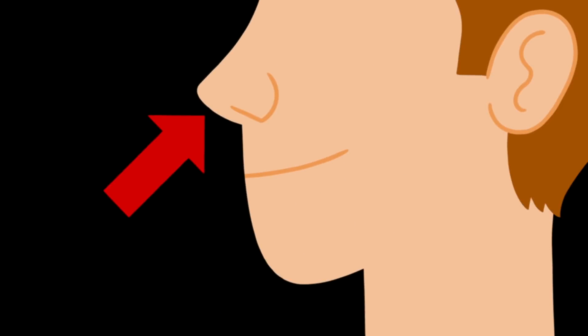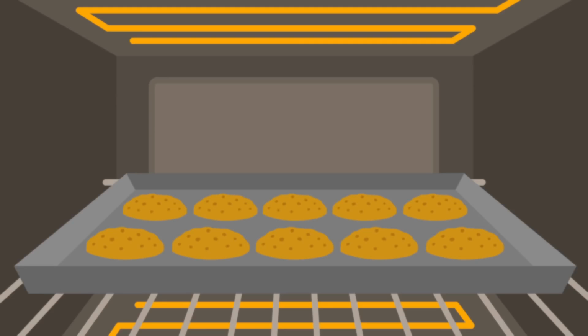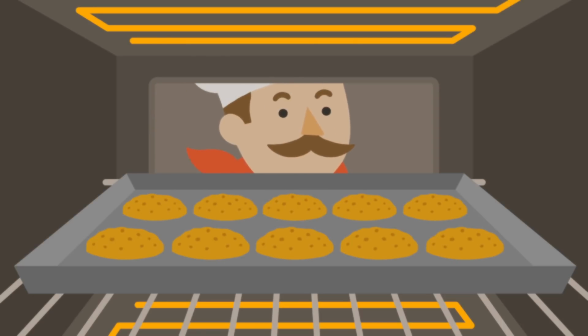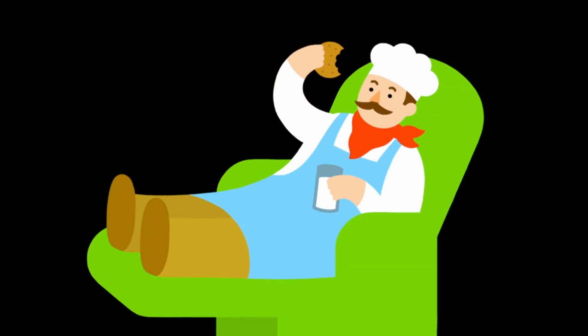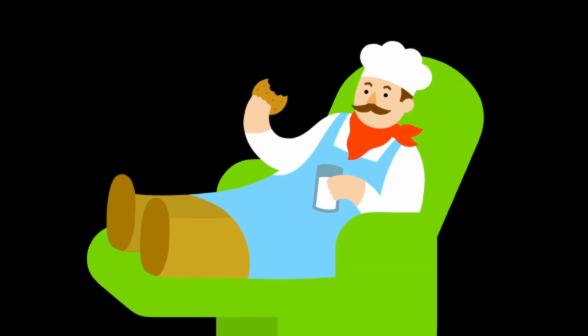And here's another trick. You don't need that kitchen timer. Your nose is a sensitive scientific instrument. When you smell the nutty, toasty aromas of the Maillard reaction and caramelization, your cookies are ready. Grab your glass of milk, put your feet up, and reflect that science can be pretty sweet.